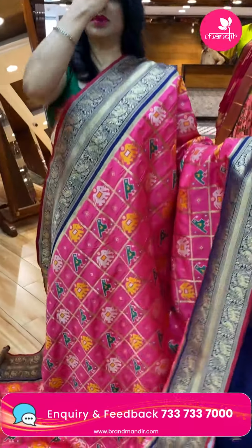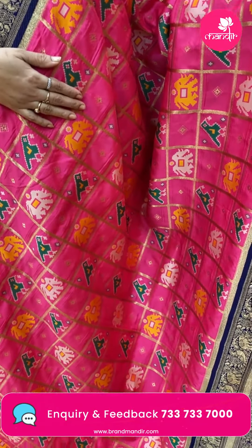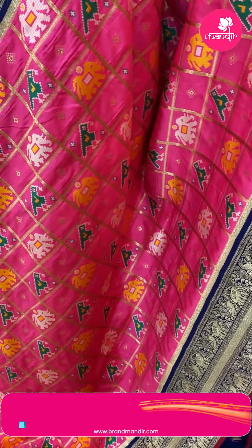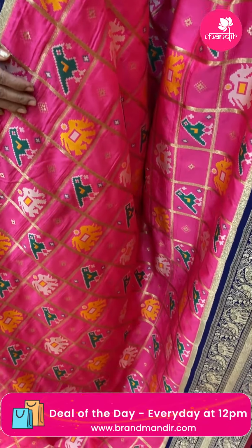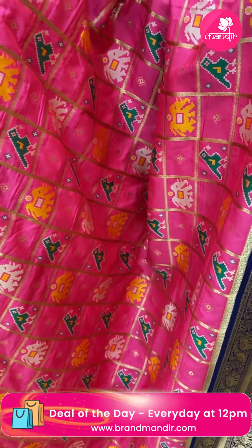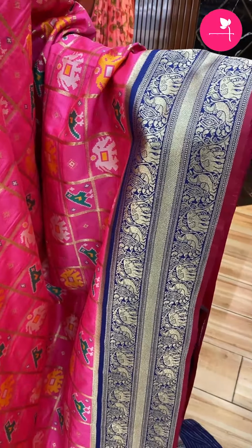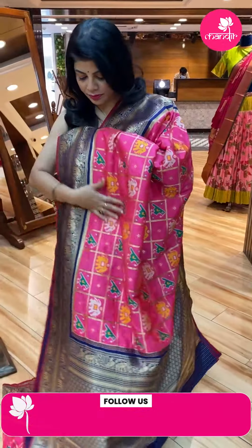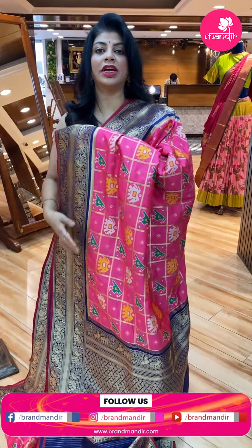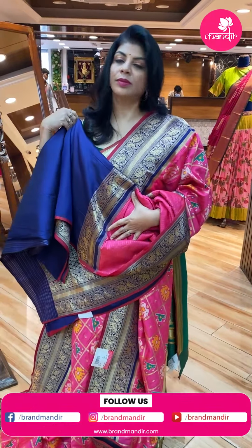Let's see another lovely sari. Such a beautiful sari, pink and navy blue. All over zari checks with elephants and birds, parrots. Very beautiful, like patola weave, and this is the border contrast with cross cutty elephants and peacock borders with red edge contrast. Pallu contrast with leaf brocade along with the borders. Blouse, it's a contrast blouse, plain with border.